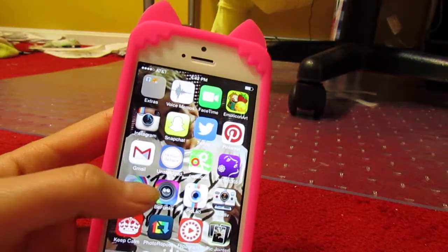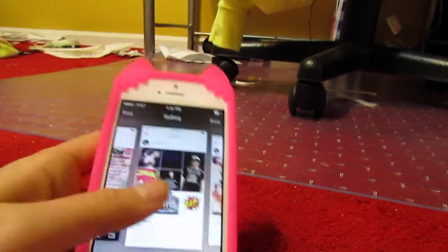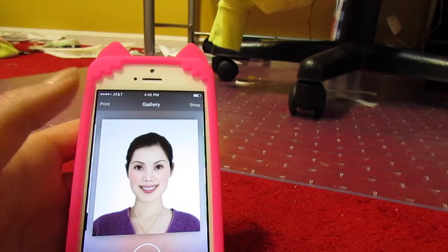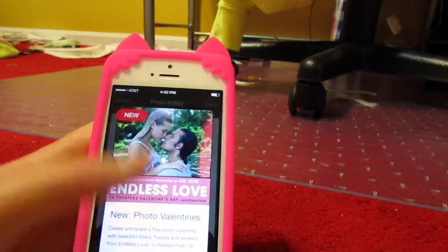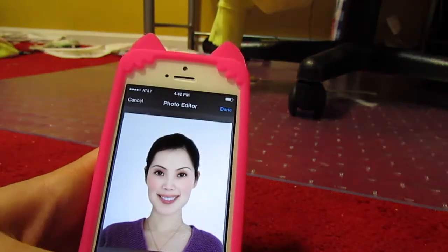Then I have this app called Aviary, and it's another editing app. You guys probably know what this is. You can just pick a picture to edit. I'll just use this one. No thanks. Okay. You can just put effects on it.